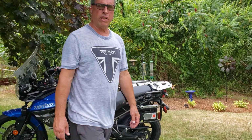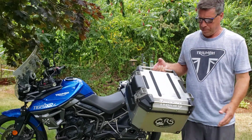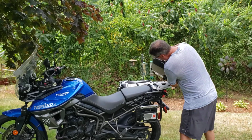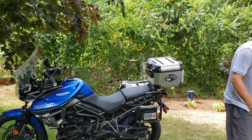The Triumph luggage, which is actually GV Trekker, is about $2,000, including all the hardware. This is the top box, $90 for that pad in the back, and this is how easy it goes on. Line up the two notches, push it in, snap it down, and it's on.